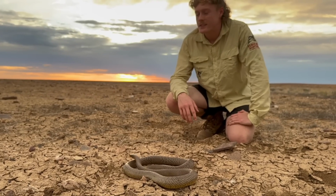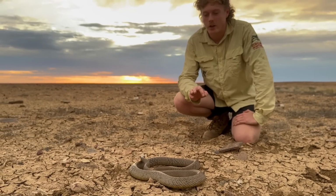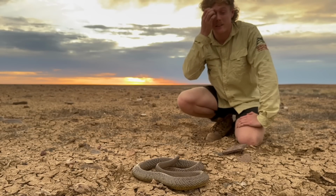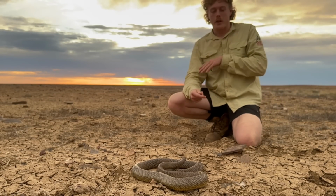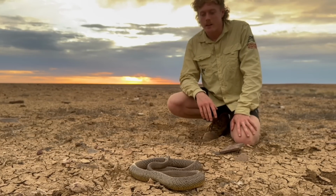Yeah, this is such a good snake. I'm so stoked. This is Amber's first Inland Taipan up close, because we lost that one yesterday. But yeah, we're going to quickly just get some photos for Amber. We're going to send him on his way.